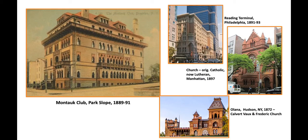And then I also include a picture of Olana, which is a nationally known historic house overlooking the Hudson River upstate from New York City. It's in Hudson, New York, and it was designed by one of the two designers of Prospect Park, which the Montauk Club looks out over, and the one architect is Calvert Vaux, and he worked with the owner, Frederick Church, who was a painter. So the combination of those two working together really produced a showstopper of a mansion. And the colors are sort of the same as the Montauk Club. It's that rich orange and ochre and gold. And when it's in the sun, it really pops as a visual explosion.